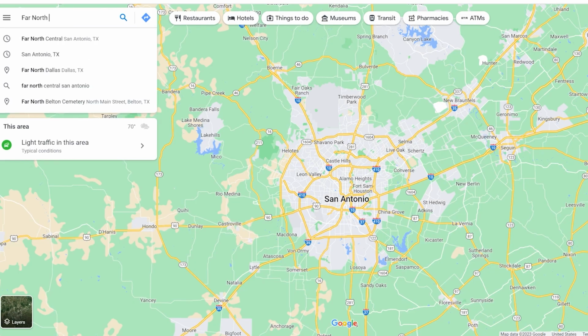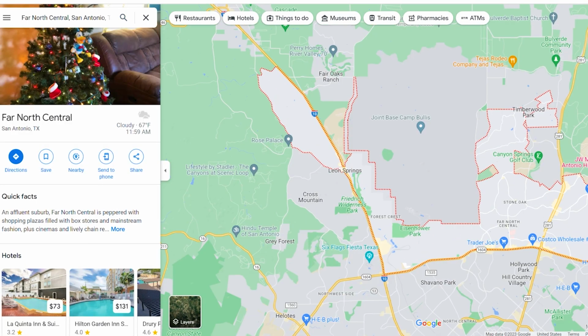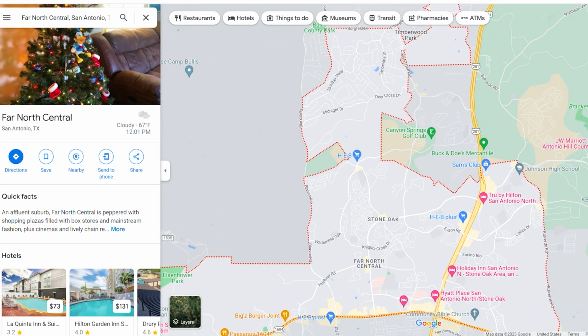If you're checking out the map, the far north side is located 20 miles north of downtown, just outside Loop 1604 on both sides of Highway 281.